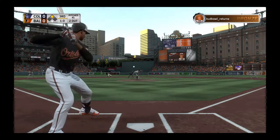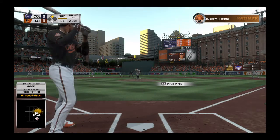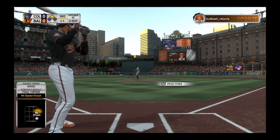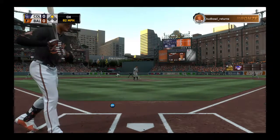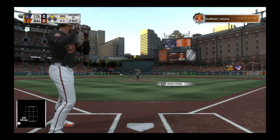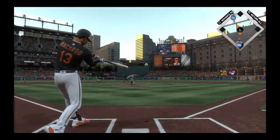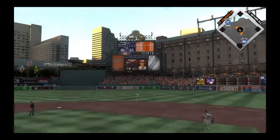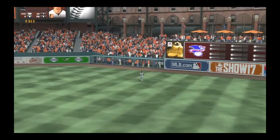1-0 pitch. Fought off at the plate as it's chopped foul. Here's the 1-1 delivery. And the changeup is way low that time. Skied into straightaway right. Gonzalez has a read on it. And that ends the inning.